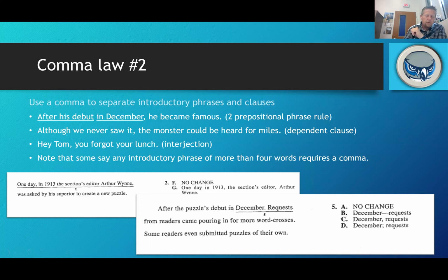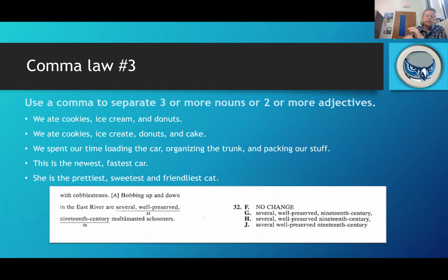All right, we'll get to these two a little bit later on, but I want you to see "One day, comma, in 1913, the section's editor." I can tell you right now, it should be "One day in 1913, comma, the section's editor." Okay. And "After the puzzle's debut in December, comma, requests from readers came pouring in." Comma law number 3: use a comma to separate 3 or more nouns or 2 or more adjectives.